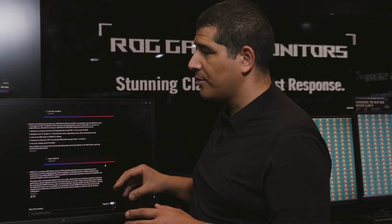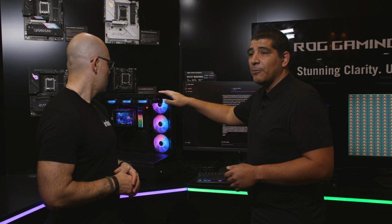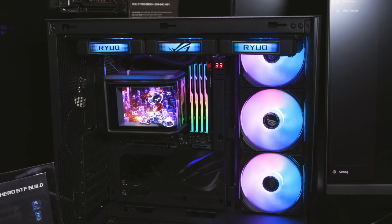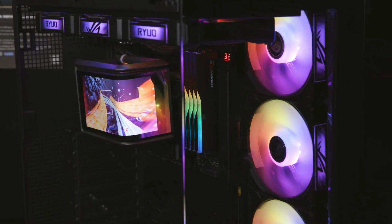It's a really cool feature that hooks in to help you more easily understand what's going on with your system and actually control your system in a really cool way. So we're running on an Intel-based platform, a Z890 board, specifically our brand new Maximus BTF board. So if you want that really clean look, we will have BTF covered for you. But let's go ahead and take a look at this system.